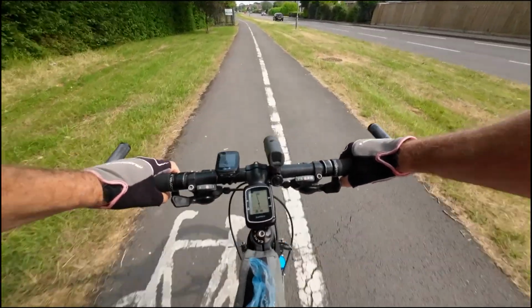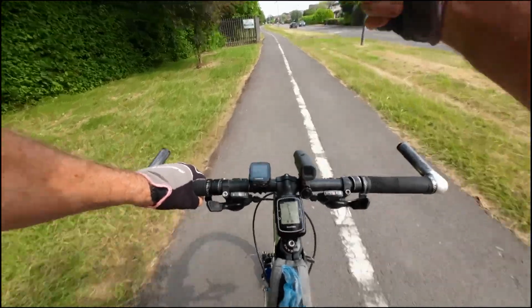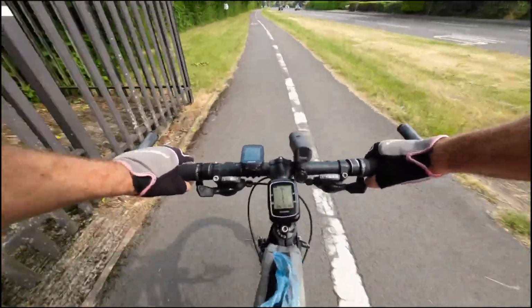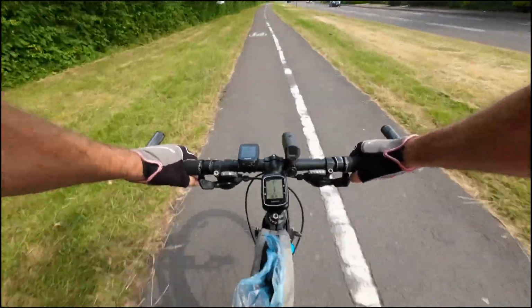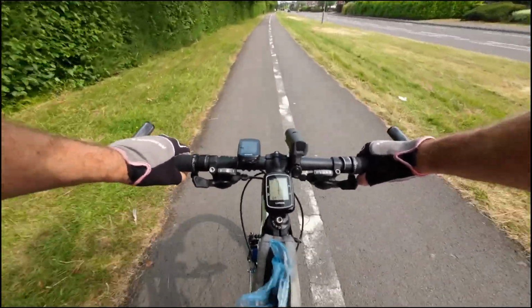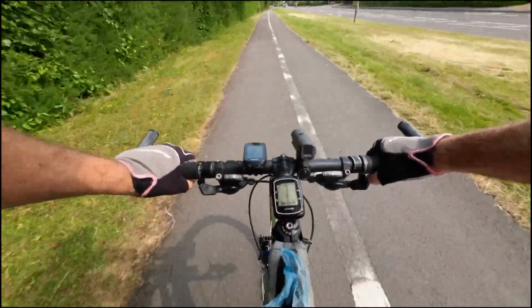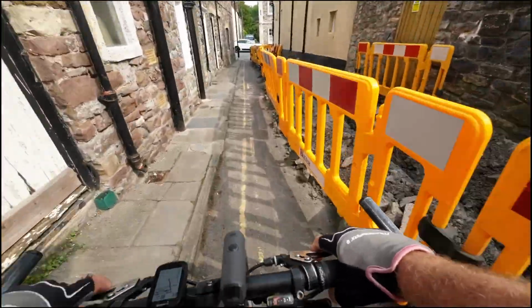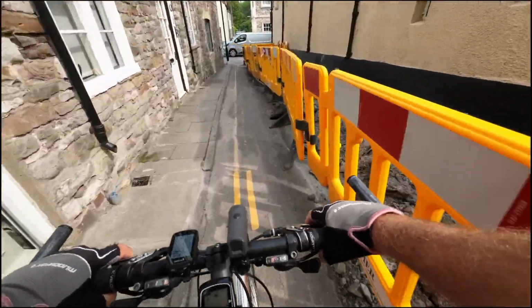That was lovely. I didn't get the camera on in time. A man and a woman just went by with fully laden panniers, a bit like me. I was beginning to feel a bit weird riding along through this residential area with all my panniers. They were more laden than me. So that was a really nice encounter. Just coming into the main high street of Chipping Sodbury down this side lane.